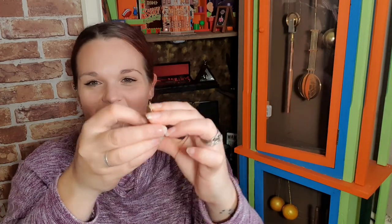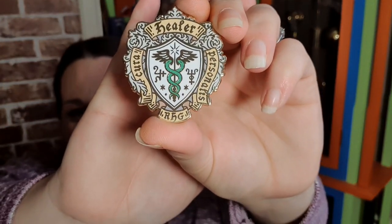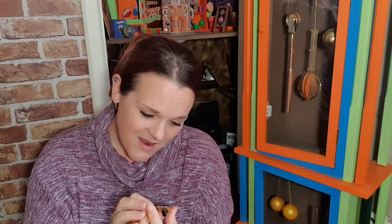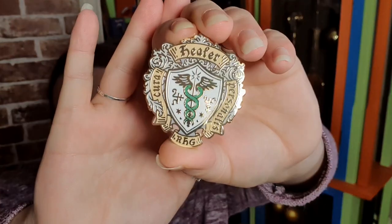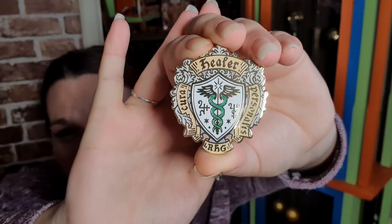It is a pin badge. Oh, it's got Mr. Magic on the back there as well. That's really cool. And we have a pin badge with healer on it. That is so nice. Cura. And then on the other side, it says Personalis. Oh, that is really nice. I love the design on it. It's such a fancy pin badge. And look at it shine as well.